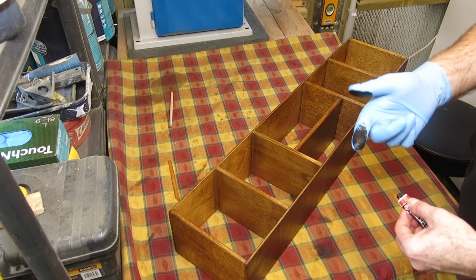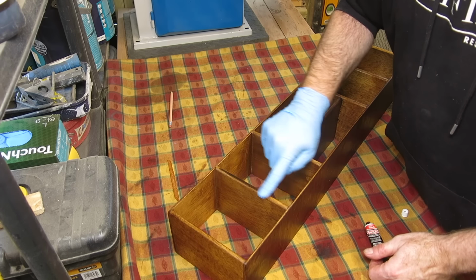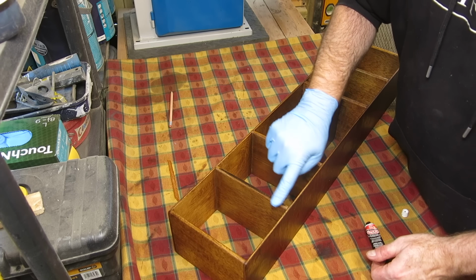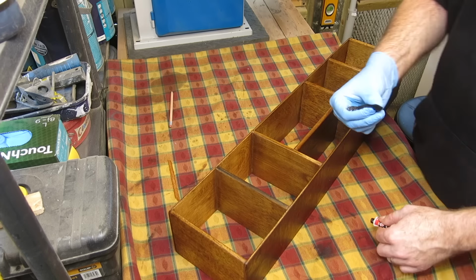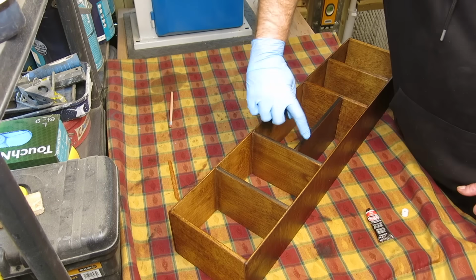Just the last few details now, and I'm using some black rub and buff just to add some black to some of the details of the unit. And that's pretty much it. All I need to do then is add the handles and we're done.